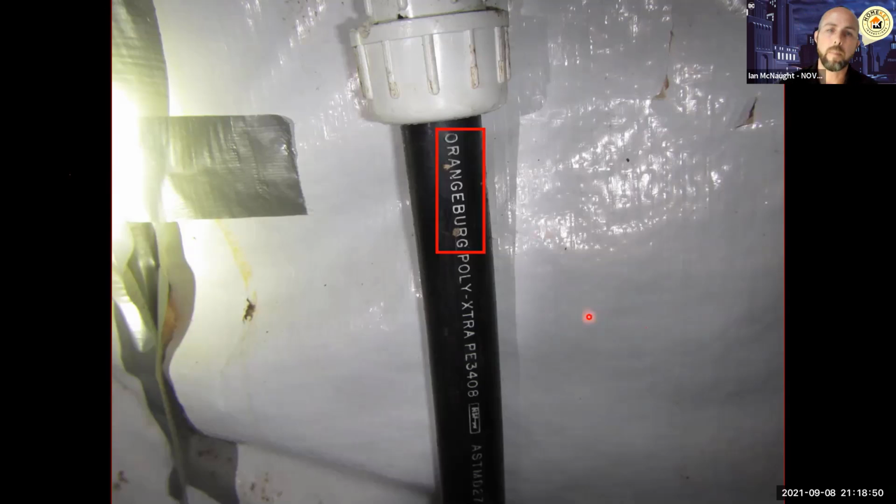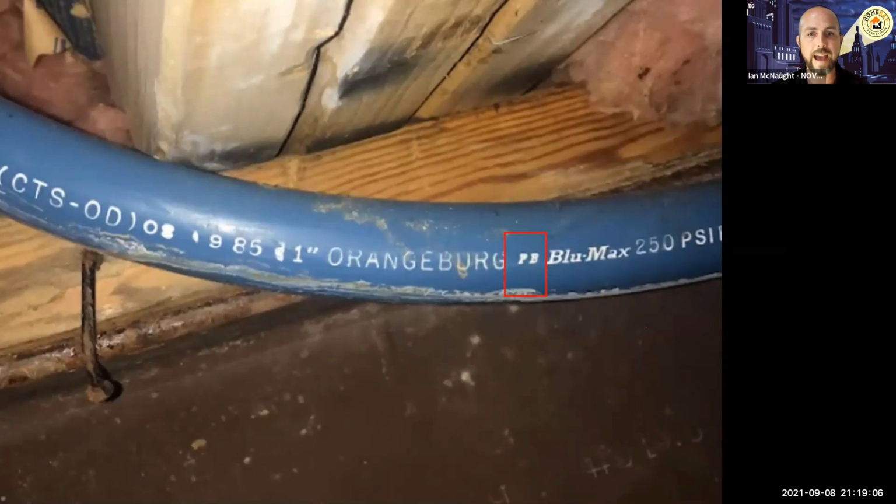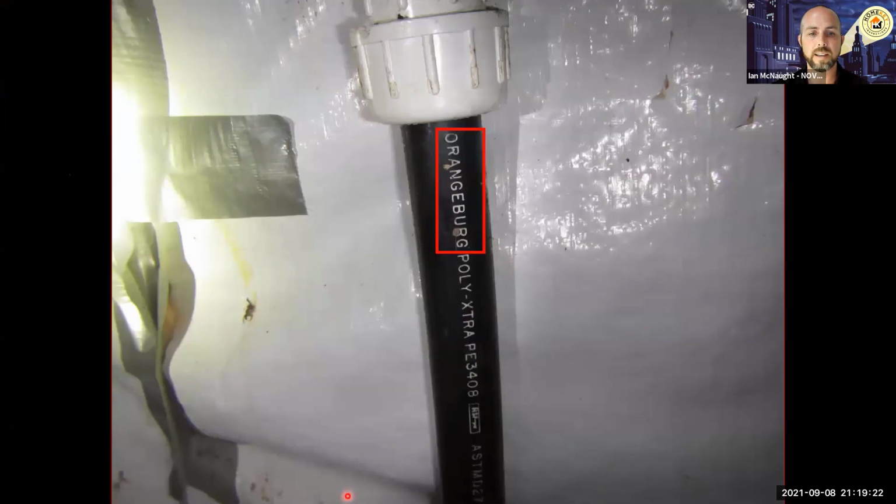If you see a pipe that you suspect could be polybutylene, what you need to do is look for PB on the line. So here's an example. Now, obviously, this is blue. Actually, somebody put blue Max in here, but you can see right here where I highlight it says PB. Okay, polybutylene. So this is one of the pipes that we do not like. But don't think if you see this fitting or Orangeburg that you have a bad pipe. This is a polyethylene pipe, and it's a good pipe.